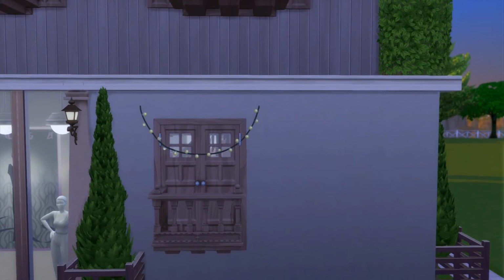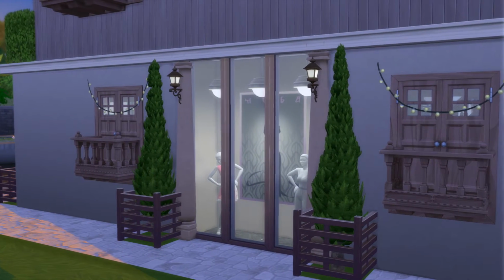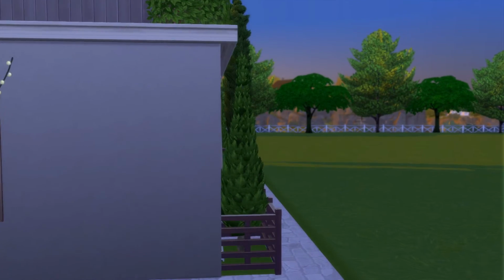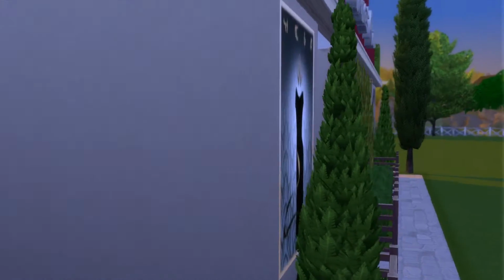Yeah, I definitely like this place. Those outside windows are really cool. Put it in the window shopping anyways.